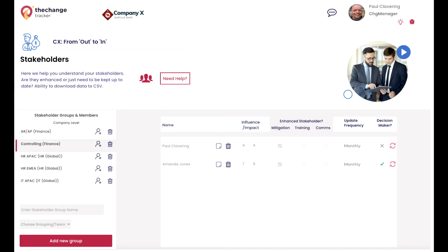And what we've tried to do with the solution is remove the perceived emphasis that the change manager does the change, and we've tried to open this out. So we've tried to redefine stakeholders, and we have enhanced stakeholders as an example. An enhanced stakeholder could be somebody senior in finance. They would then use particular parts of the tool to help drive the change. So one of the tips is don't keep change management in the change team. Change should be across the whole business.